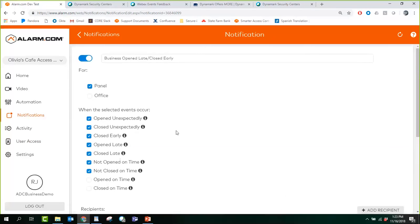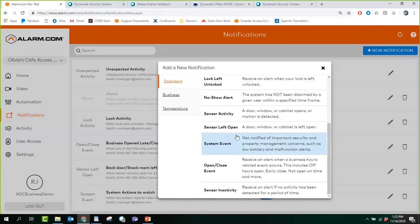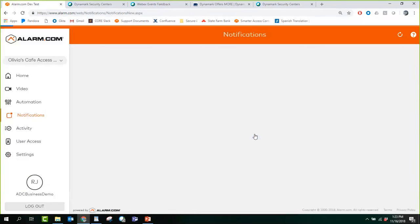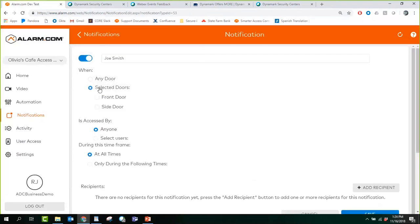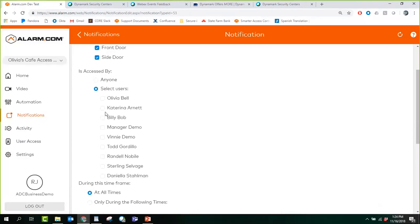So notifications such as it opening unexpectedly at 3 o'clock in the morning, late, early, whatever it is, you check the boxes of what they want to be notified of. Other notifications that are popular is, here we go, the door is forced open with access control. Perhaps you have an employee that you really want to keep an eye on. You can say anytime, let's say Mary's brother Joe Smith. Anytime Joe, he's a little sketchy, shows up at either door, we can select Joe's name here.